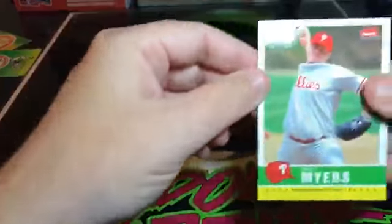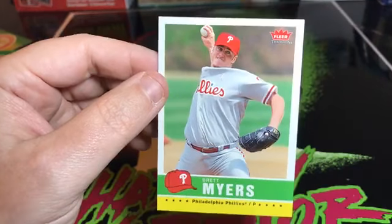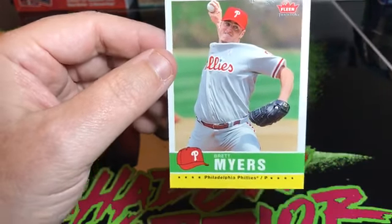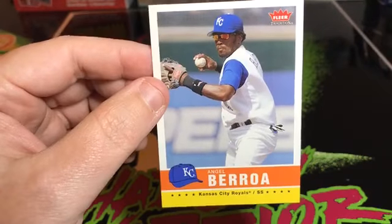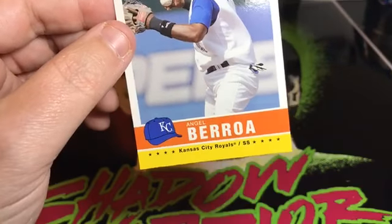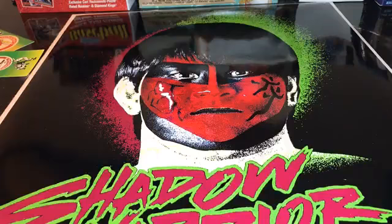I'm going to get here Brett Myers, pitcher for the hated Philadelphia Phillies. And then again, like saying what Brett Myers' best years were, maybe up until 2008, 2009, possibly. But again, not a super memorable guy. We got Angel Berroa for the Kansas City Royals, shortstop, second baseman, shortstop. Remember the name. Don't really remember what the best part about his career was.